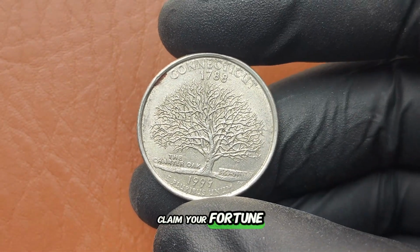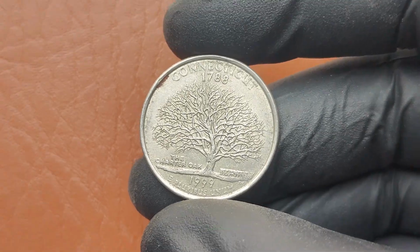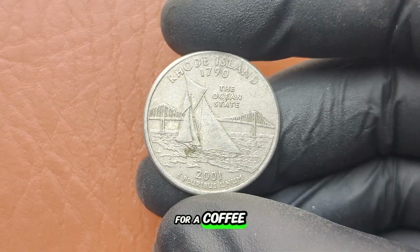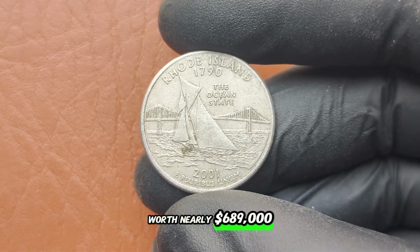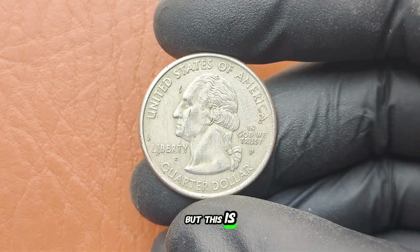Claim your fortune, and never underestimate the power of what's already in your pocket. Imagine this, you're standing at a gas station, you hand over a few coins for a coffee, and one of them could secretly be worth nearly $689,000. Sounds unbelievable, right? But this is no myth.